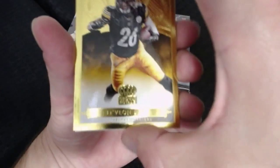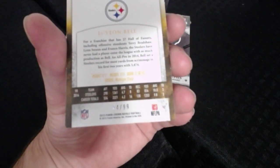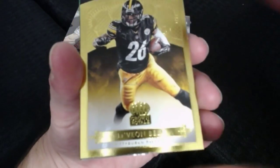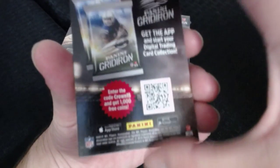Get him done. Le'Veon gold variation. Makes up a little bit. 64 of 99 for Pittsburgh. The thing I don't like about the Panini points cards is that you never get enough points to get an auto, which is what should have been in there to start with. And that's the part I don't like about it.